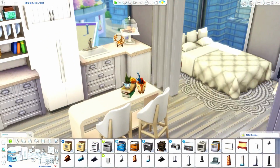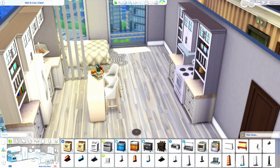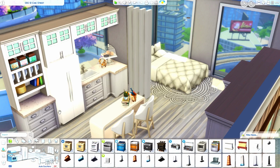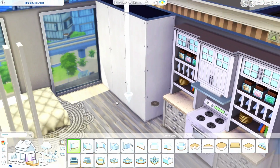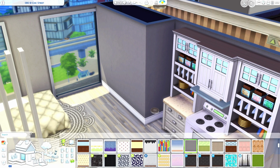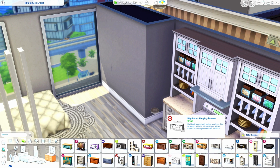I was home all afternoon, so I just sat down and I actually was able to do 3 apartment builds in one day, which very rarely happens. I don't know about you guys, but usually whenever I do a build, I'm usually wiped from that.